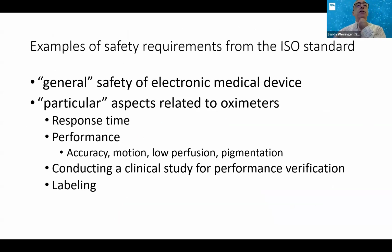So again, I spoke to the general safety of all medical devices that are connected to power and have electrons flowing in them. That's what we mean by general safety. And then the particular aspects are those that are related to oximeters. So, for example, we have response time. That's recognized as an important clinical measure. How do you test response time? Same thing with performance. We have accuracy specifications. We have specifications under motion, low perfusion, and pigmentation.